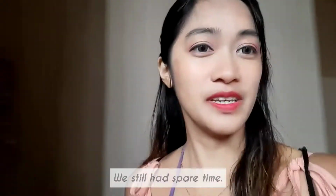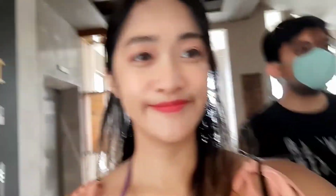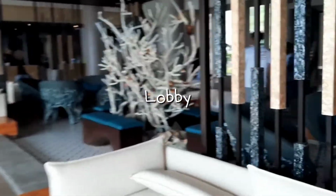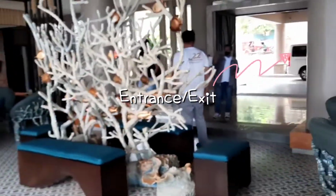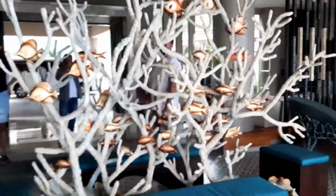Stay naman namin here is really really good. I don't know what else is to do kasi yun nga, alis pa kami, pero I'm not sure if you can still check the entertainment room. We will try pa din. Okay? Yeah. So this is the lobby. It's a very nice 3D sculpture there. That one, coral reef. Yes.